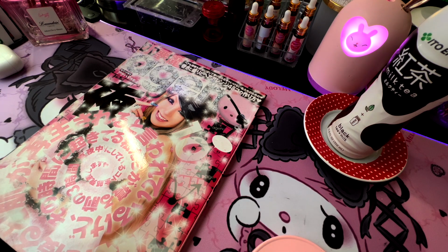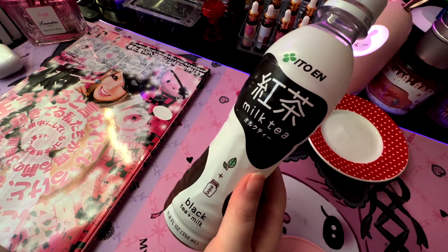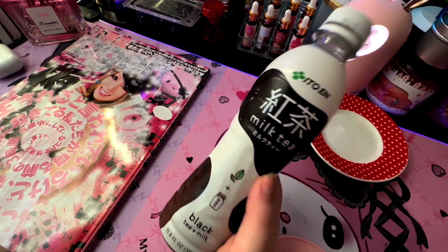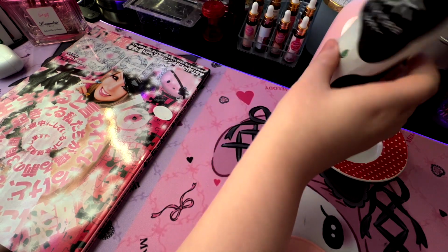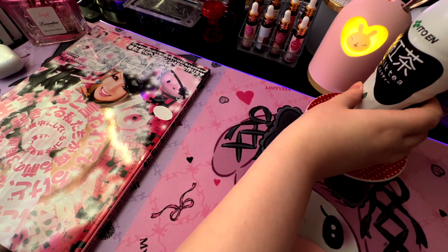Anyways, before I begin this video, let's get on to the drink and the candle for today. So for my drink, I just have a bottled one this time. Sorry, it's not that interesting. But it's the Itoen black milk tea. This stuff is really good. I'm more of a fan of the jasmine, but I think this one is my second favorite, and my third might be matcha. These are really good. I highly recommend these. They were at my Daiso, but they might not be at everyone's Daiso.